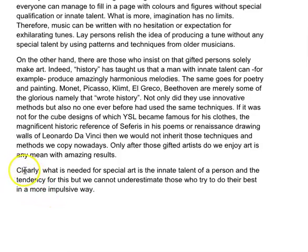Okay, so clearly what is needed for special art is the innate talent of a person and the tendency for this, but we cannot underestimate those who try to do their best in a more impulsive way. Okay, so a couple of things here that I want to discuss in this conclusion. First of all, the first error is the word impulsive. It's the wrong word. It doesn't mean what she wants it to mean. I'm not really sure what word she means. Maybe amateurish, maybe I'm not really sure what she's trying to say. But impulsive definitely feels like it doesn't belong based on how she developed her essay up to this point. Okay.